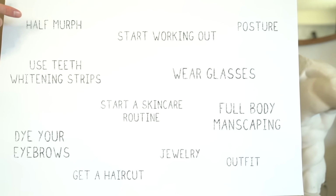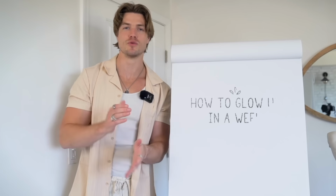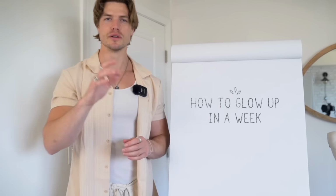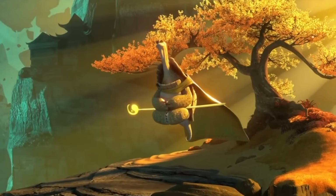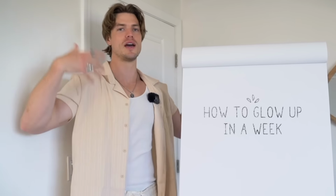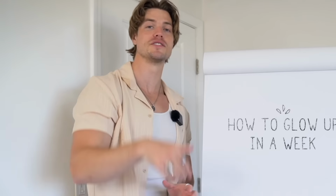Keep trying different hairstyles if one doesn't look good for you. And basically, rinse and repeat and never stop looking for ways to improve, whether it's physically, mentally, spiritually. There's so much more than just how you look on the outside. So never stop learning.